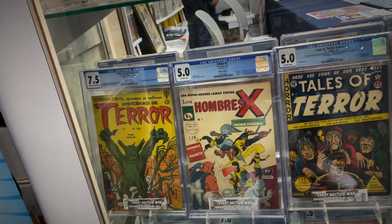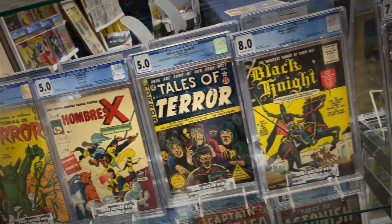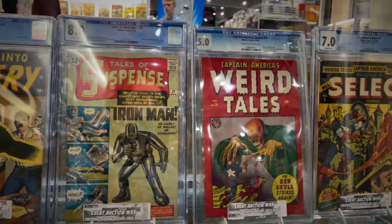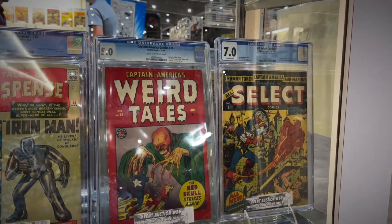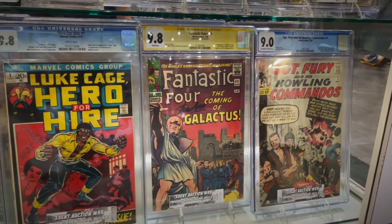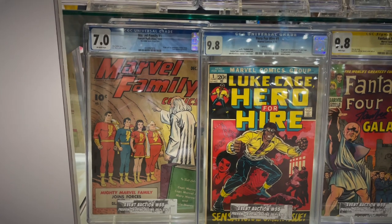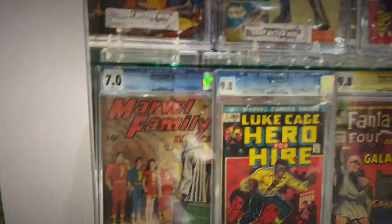Going down, we got some more slabs here. Tales to Astonish, we have foreign editions of X-Men 1. Tales of Terror, The Black Knight, Journey into Mystery 75, but we have the first appearance of Iron Man in an 8.0, Cap 74, got a classic Red Skull cover here, All Select Comics issue number 1, we got Sergeant Fury and the Howling Commandos in a 9.0, we got Fantastic Four 48, CGC 9.8, signed by Stan Lee, that's crazy. Luke Cage in a 9.8, Marvel Family Comics in a 7.0. You got the first appearance of Black Adam, the Golden Age version, the real, true first appearance.